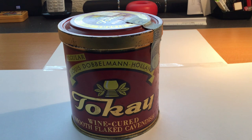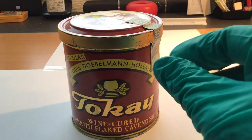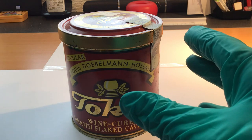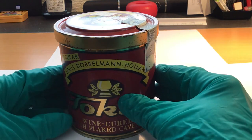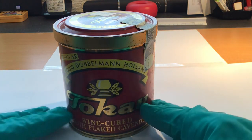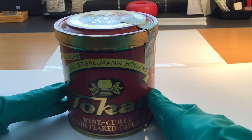Ladies and gentlemen, today is the big day. I'm wearing a mask and surgical gloves so as not to contaminate what's inside here. And I will try to do it as surgically and carefully as possible.